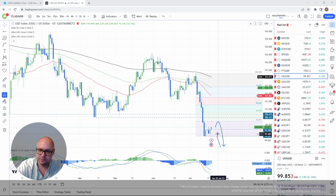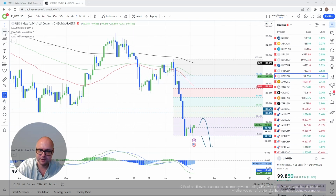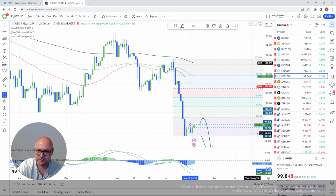So yeah, the dollar index is rising. Good, interesting. Now the next step is, can we clear the high of Monday, the current highest point of this week near the 99.86 zone? And if that gets cleared, well, guess what? My next target is the 23.6.